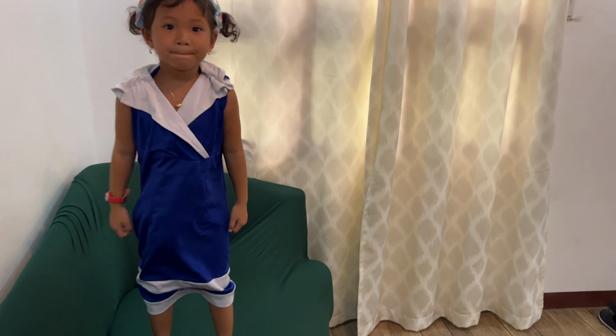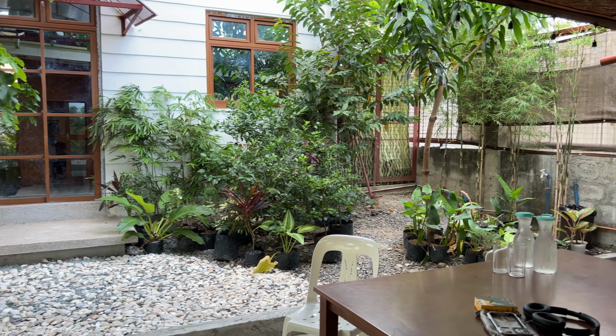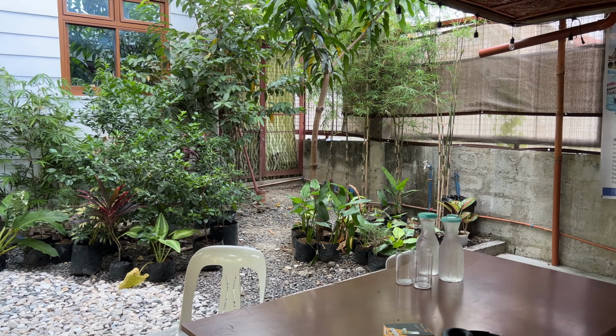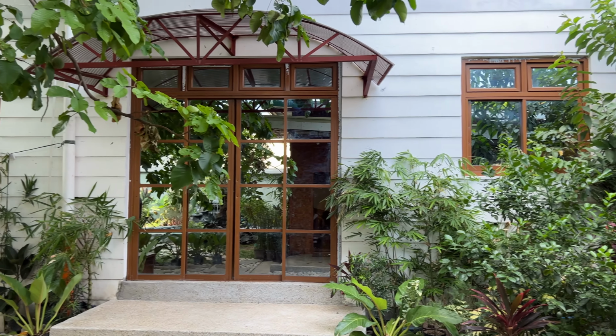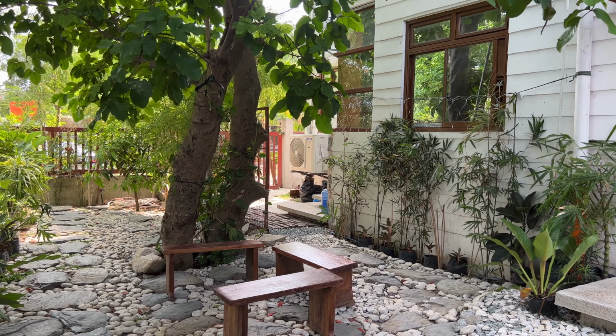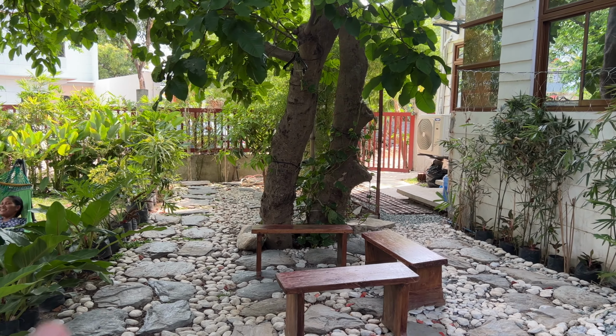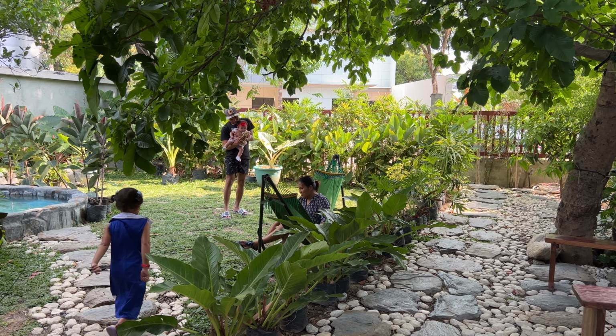All right. So we're going to come back outside here. So again, if you guys are looking for some simple accommodations, then this place might be for you. Okay. Just your last look of the garden area. This is where Pipa's going to be doing her Easter egg hunt tomorrow.